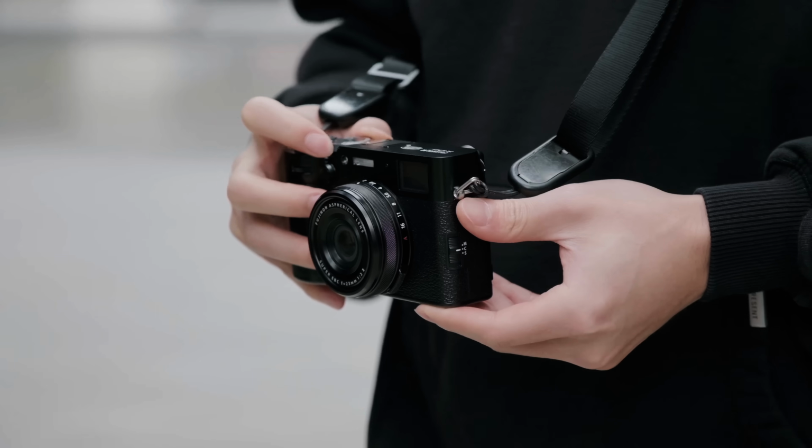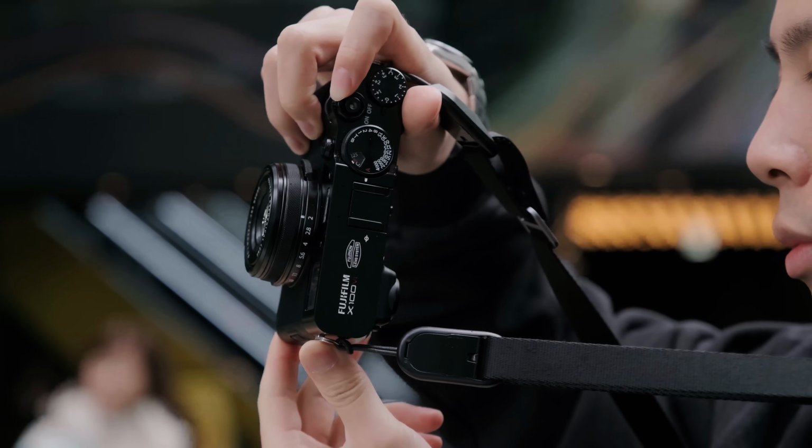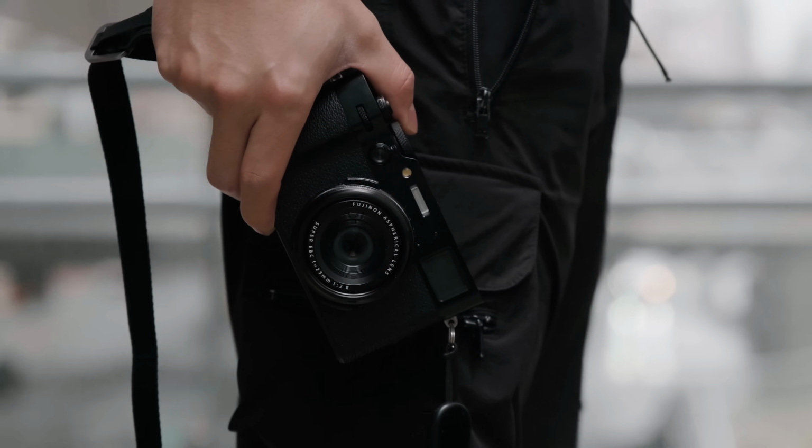So perhaps my favorite product of 2024 so far is the Fujifilm X100VI. And I had the opportunity to actually have early access to this camera, and from the very beginning of the prototype, I knew it was going to be a staple in my camera bag for many years.